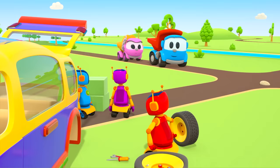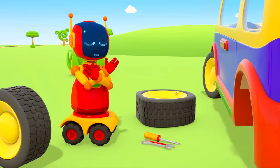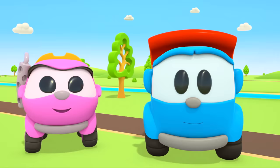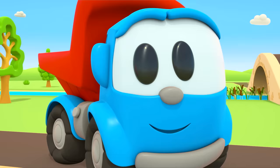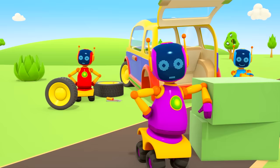Hello, robots. What are you doing? Are you having a picnic? No, Leia. The robots want to replace their punctured tire. But they can't lift the van to do it. Okay. Do we need a tow truck? Why? There's a spare tire here. We can fix the van here. Let's make a jack. They can lift the van up with a jack. It's just what the robots need.